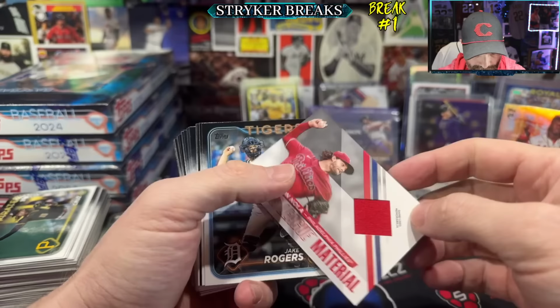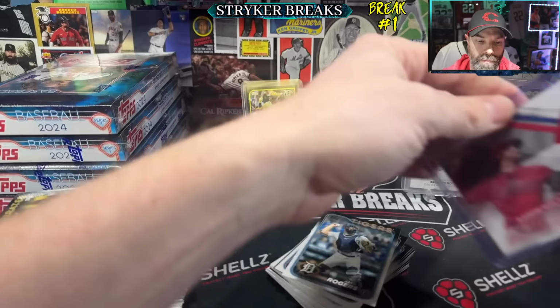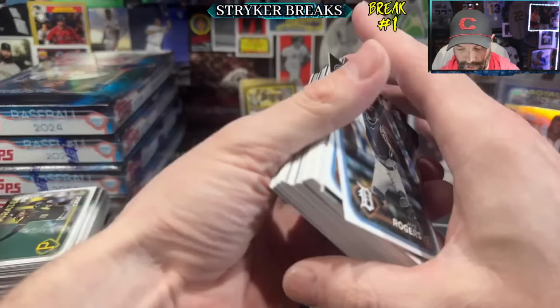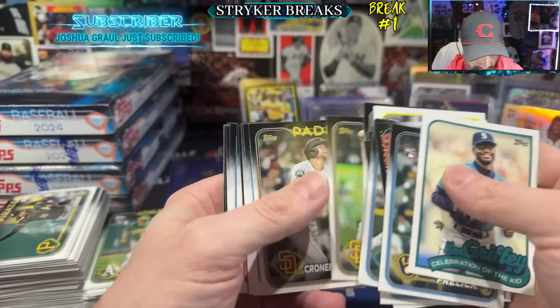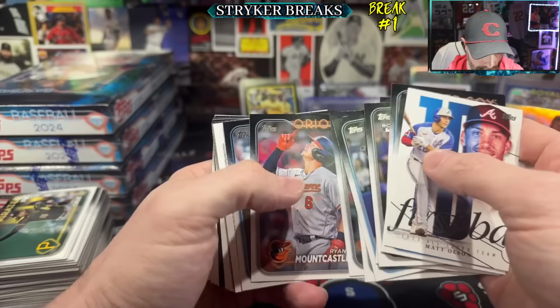There's the relic right away. Aaron Nola. Put him with Jose. Man, that one's all the way back. There. I'm going to put Jose on front, though, because that's a pretty sick relic auto. I feel like a money counting machine kind of when I'm just going through here. Olsen. What do we have? We got three in a row somethings.